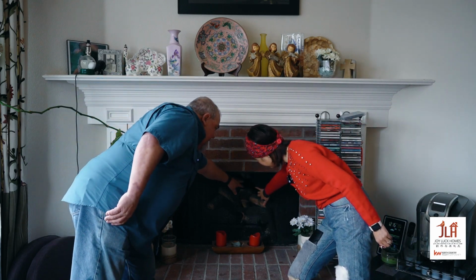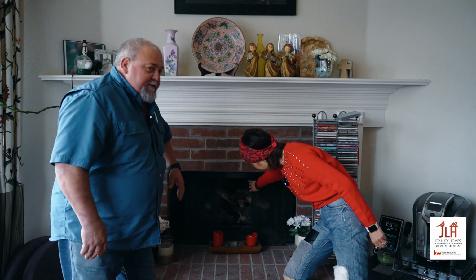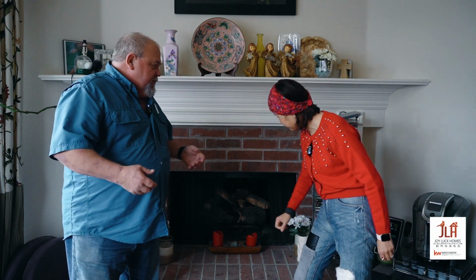The fireplace and the chimney are two pieces that actually go together, okay? So the fireplace is what you see here. This particular one has gas logs, okay? Yeah, we can open that and show. They have gas logs, so there's no mess. All you do is you turn on the gas, you light the flame.